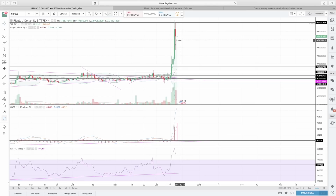I think that now we're really in a whole new ball game where it's probably going to stay pretty stable at these levels at least, and probably even start climbing higher slowly but surely. Of course, it got a big move, so it may have to take a little bit of a breather. That's pretty possible at this point, but I think that it's going to hold this 70 cent area pretty well from here on out.